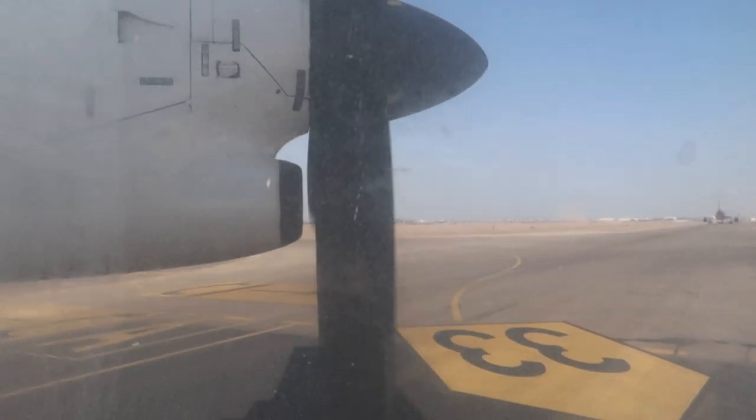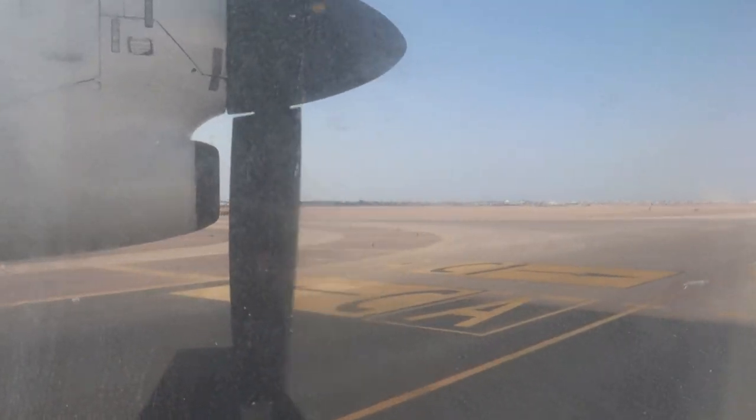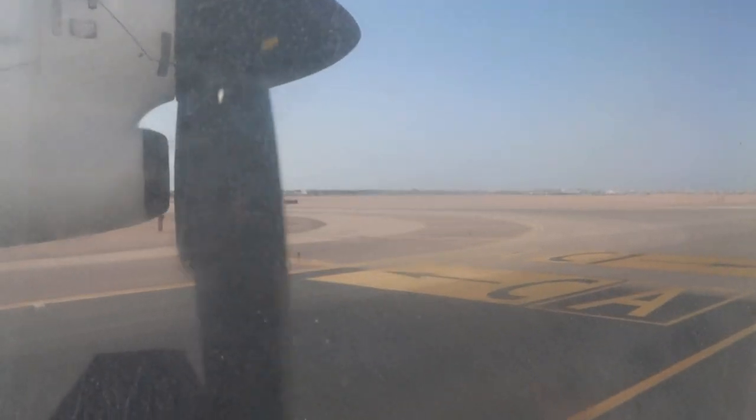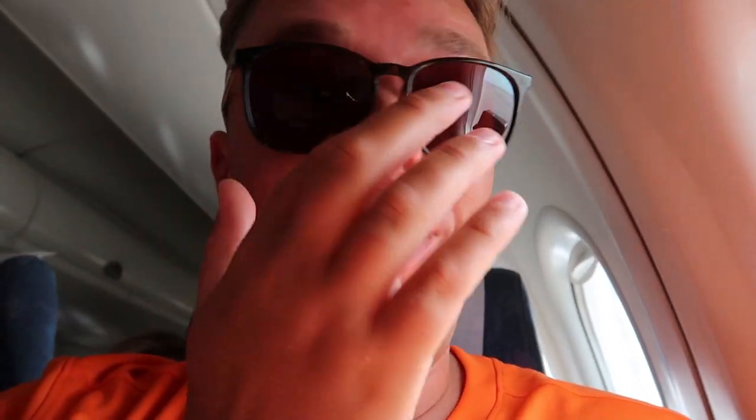Alright. Oh my god, guys, look how fast that plane is going. And I'm right by it. Oh my god. I mean, there's so much more legroom on here than there is on a TUI flight. We are literally just about to take off now. I don't know how I feel about that.